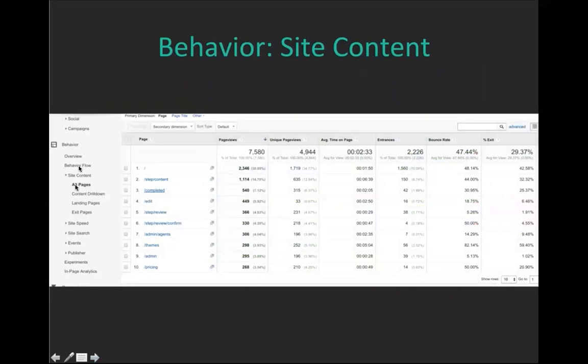So from the behavior flow, remember the other one I said was really important to look at is what's called site content. Under site content, if you select all pages, you're going to see every page of your website, and again, you might need to tab down in the bottom right-hand corner, and how they rank against each other. So what are your top most visited pages and how long are people spending on them? You might want to see how long people are on your homepage versus your about page versus your services page or your philosophy page.